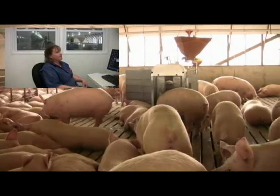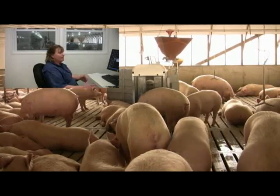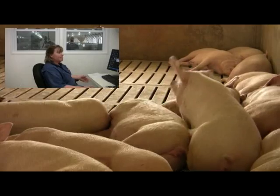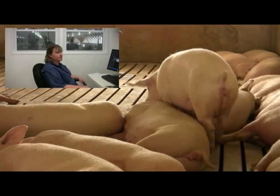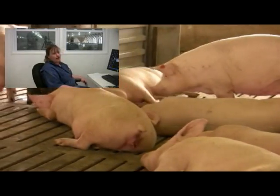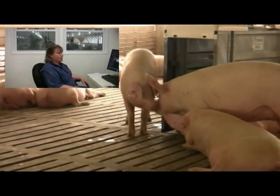The biggest benefit for the sows is probably just their ability to be out and about, and they look content. They probably take up less space than they would in a crated system. They like to be with one another. They like to lay very tightly. They leave big open spots in the pen. So I think when I walk through, I see a bunch of content sows that are comfortable and adjusted.